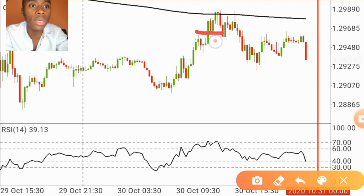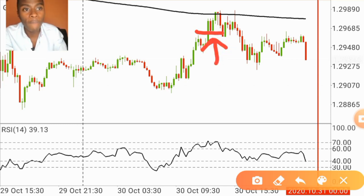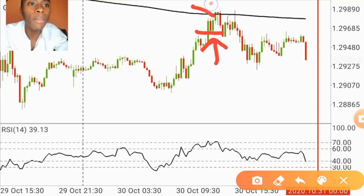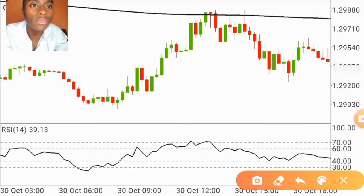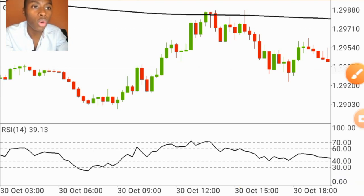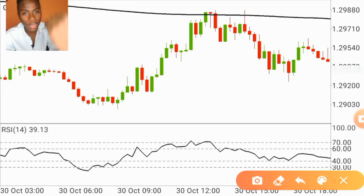Then after that, you can see there is a momentum candle right there. Boom, a bullish candle comes in, and then we have some hanging man right there. This hanging man right here shows the end of the trend. And you don't act on the hanging man immediately. You wait for the momentum candle to kick in.